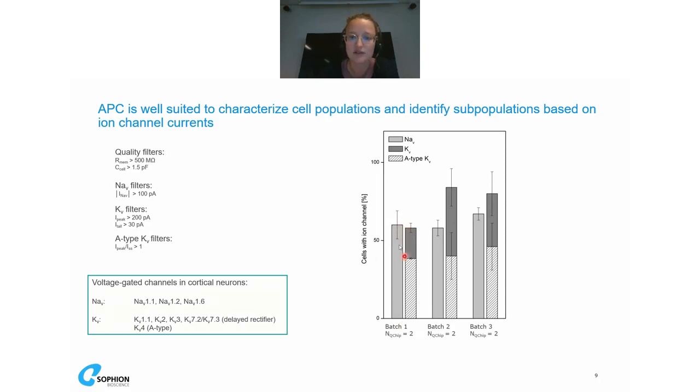So in gray is the cells in which we detected voltage-gated sodium current. In darker gray, we have the voltage-gated potassium current, and out of these, the striped bar here is the A-type potassium currents.